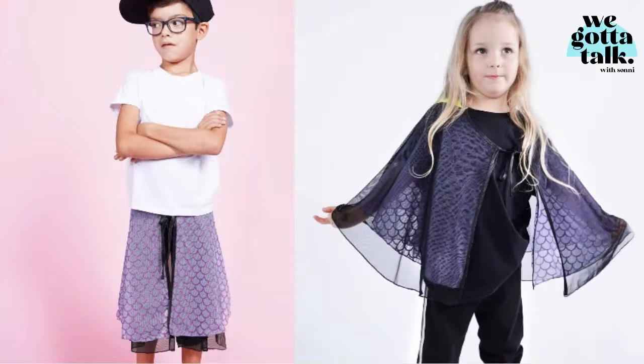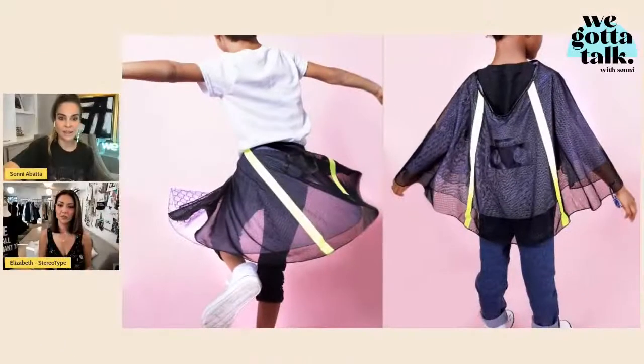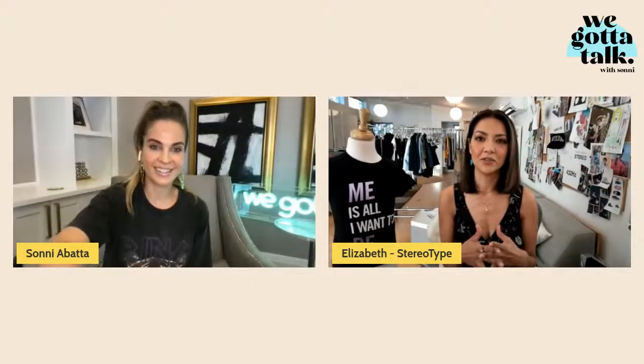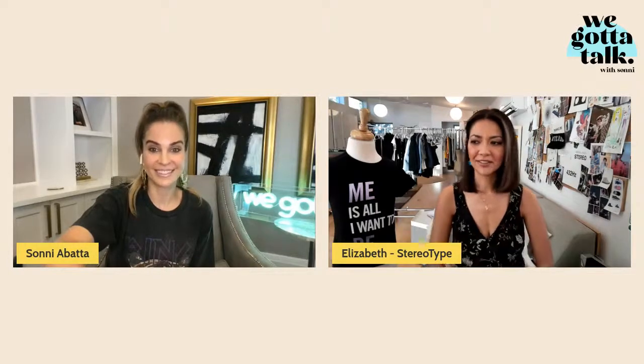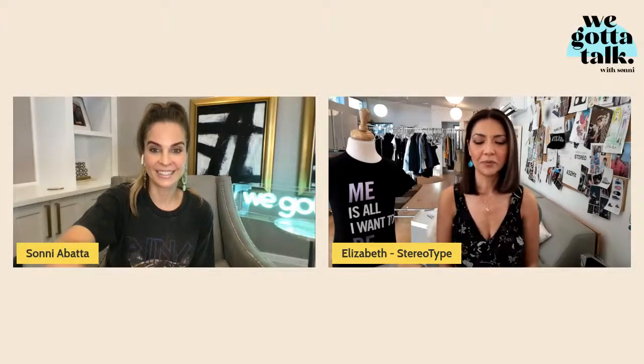It's adorable. It's so cute over leggings, so cute over shorts, so cute over jeans. It really just goes with everything. Putting it on the kids during the shoot was so fun, because it was just like, what are they going to do? Are they going to twirl? Are they going to jump? They all had different reactions to putting it on, and a lot of twirling, a lot of fun. It's just such a great, fun, versatile piece.